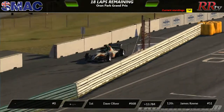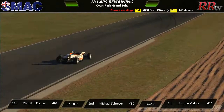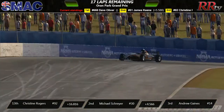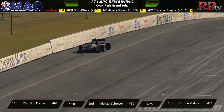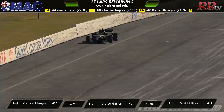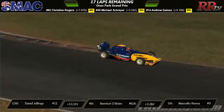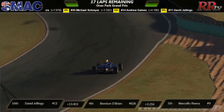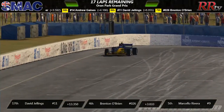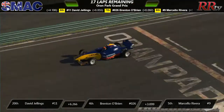So we can see now Dave Oliver is coming into the pits, and we'll see if Michael Schreier comes in. Michael will take the lead, but of course with pit stops remaining, he will probably come back into fourth. So Michael is also into the pits. Andrew Gaines is following him into the pits as well. Having a look at Brenton O'Brien, currently in fourth position, still yet to stop here. We'll see if he's going to also dive into the pits. No, he's not. He's going to go around for another lap.